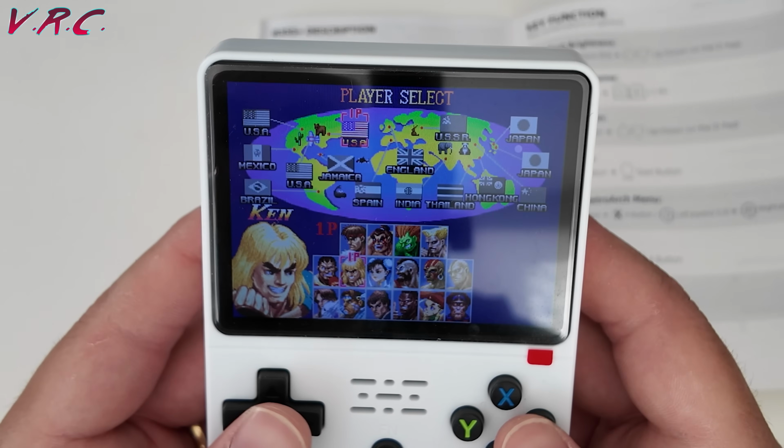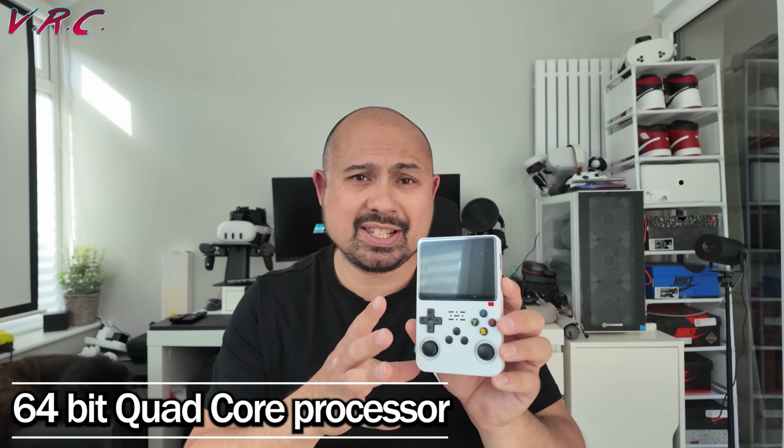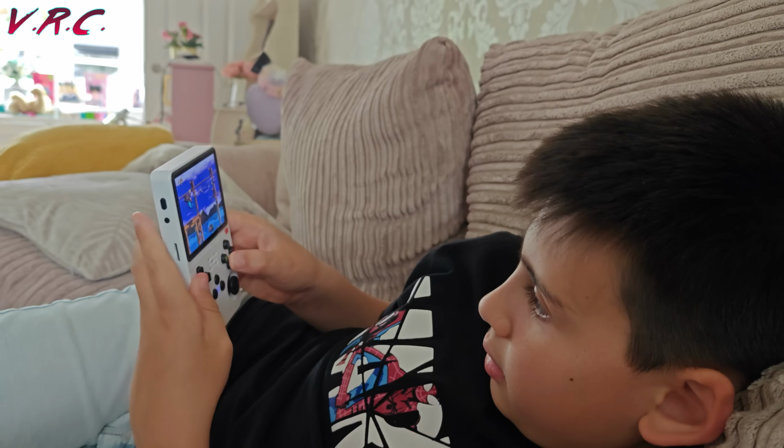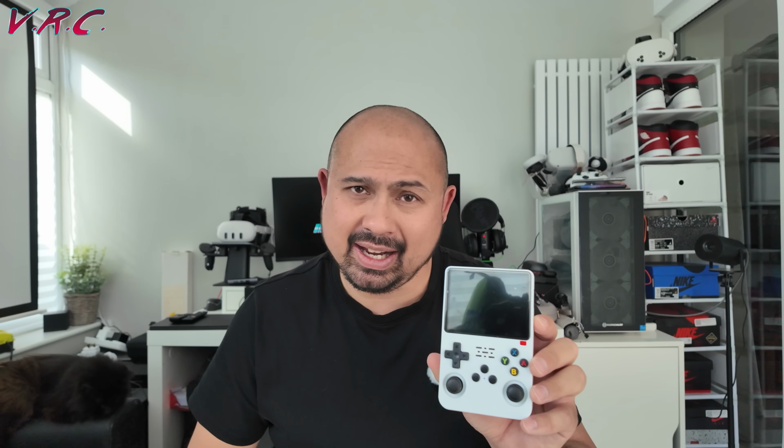It's got a 64-bit A35 quad-core processor, and it's got a cheap and cheerful graphics card. There's nothing too expensive in there. They just put what it needs to be able to play the games on it. Or have they? Find out in a bit when we talk about the negatives.